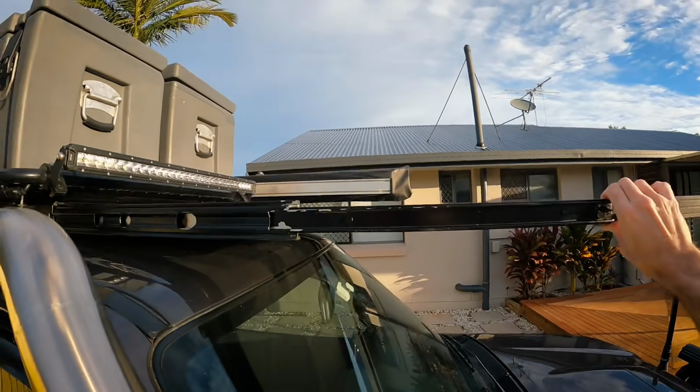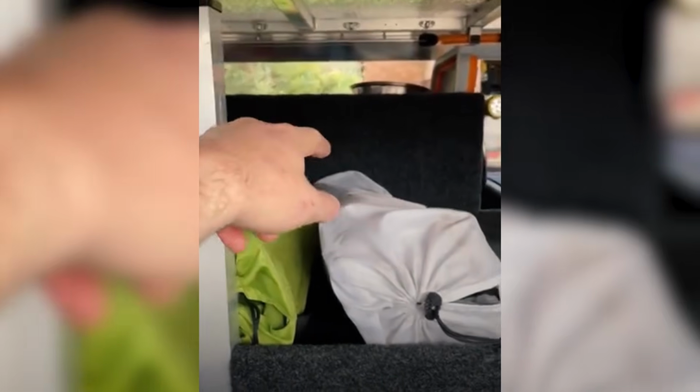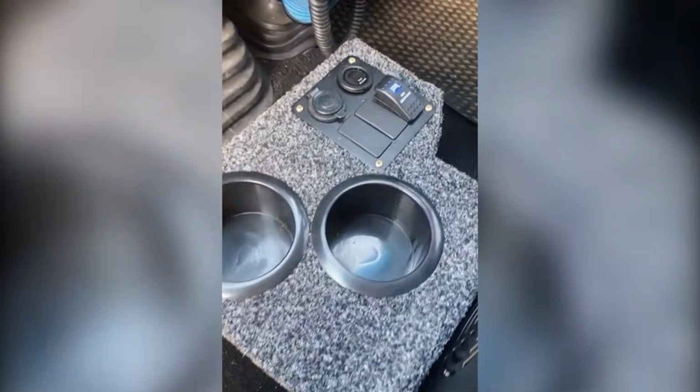G'day guys, heard you were looking for DIY projects. Super simple setup. Clip here, 2 screws over there. Air tank under the tray. So simple. Why haven't I thought of that before?